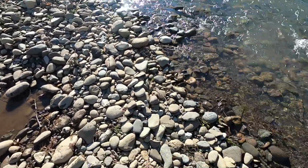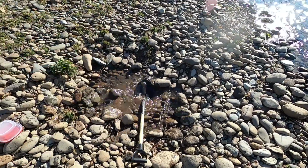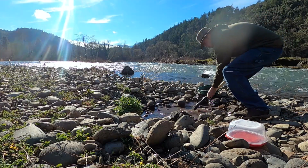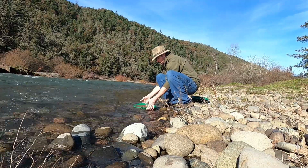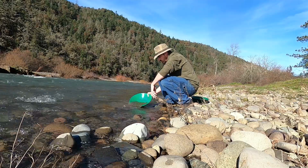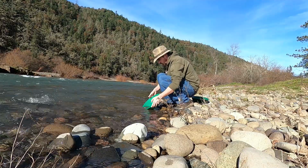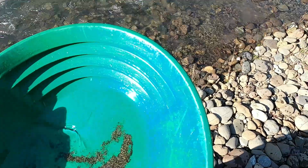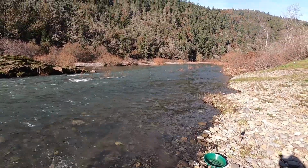We're going to give this little hole a chance. There's some bedrock exposed right there. Somebody has sampled this spot. I want to see if they found anything. Few tiny little specks in the pan, but not enough to keep me here. We're going to work down towards our spot where we were at last time.